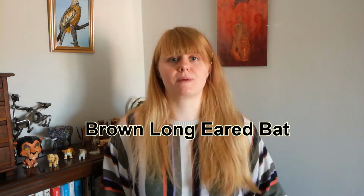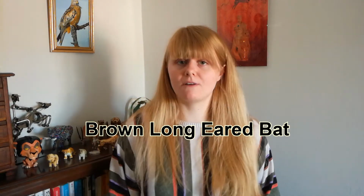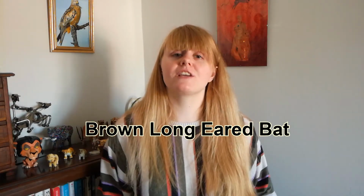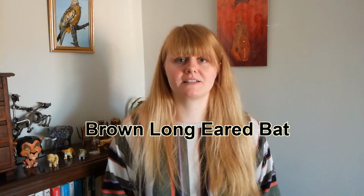From one of our rarest bat species to one of our most common ones, the next bat that we're going to be talking about is the brown long-eared bat. Despite being so common, it's actually quite hard to find these bats because they're another very quiet bat species and very difficult to pick up on bat detectors.